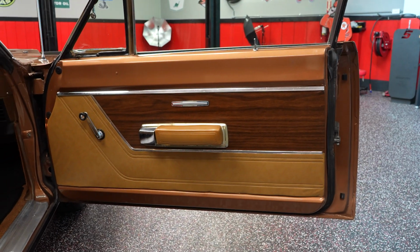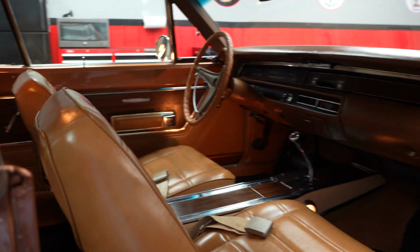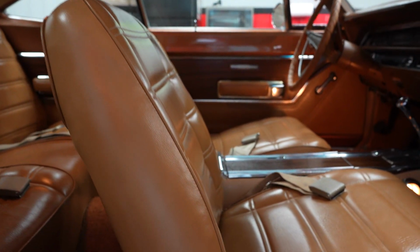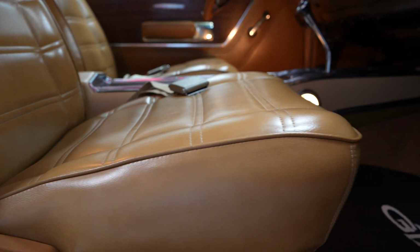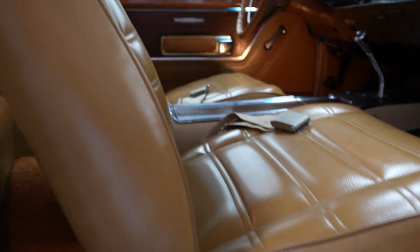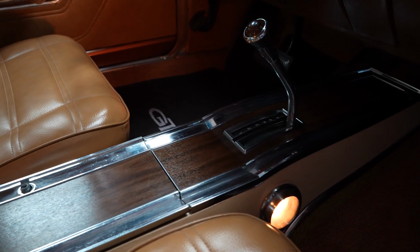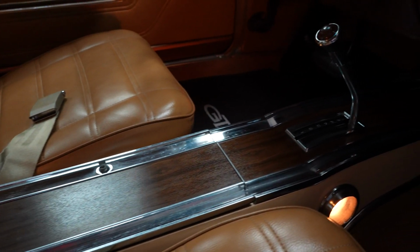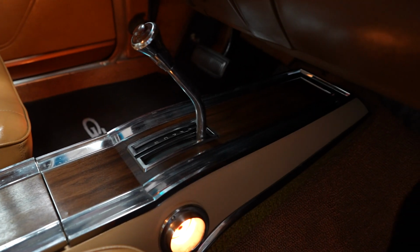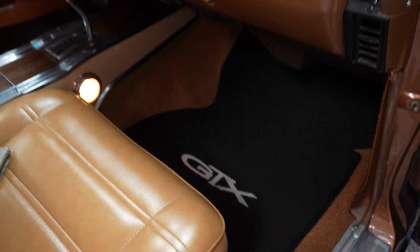Door panel's fantastic. The passenger side seat, no issue there. Real nice, and the interior is real nice in the car. You know, the wood grain in the center console is real nice. You can see the courtesy lights illuminating once again. Brand new floor mats in the car. So far so good, right?